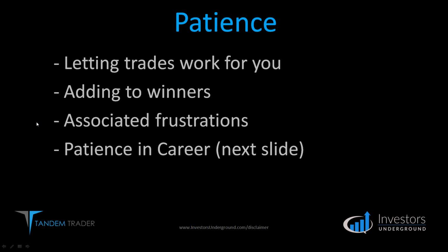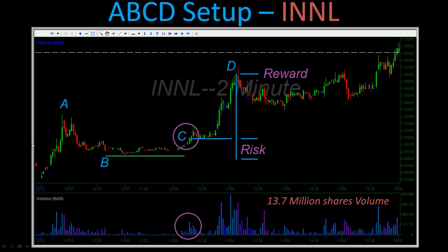And it sucks when you're just the broker's winning, and you've done $500 of commissions and you've made $100 for yourself. It's not a winning strategy, right? And if we go back to this INNL, sorry to interrupt, if you were in and out of this in 2 minutes or 5 minutes or 8 minutes, that isn't the trade.